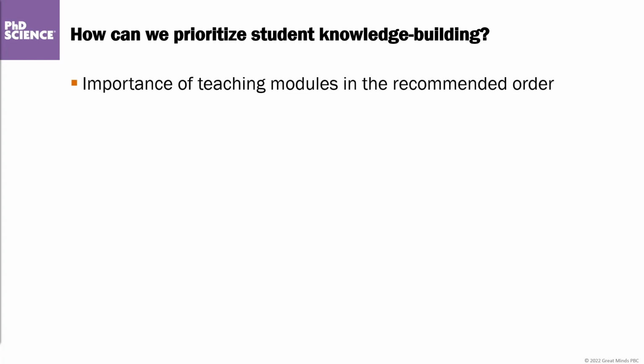First, we want to emphasize the importance of teaching modules in the recommended order. Our curriculum writers were very intentional in designing a coherent experience for students. While we know that teaching modules out of order may be a little bit tempting to meet the needs of your district, it's our team's recommendation that modules are taught in order of the curriculum module map.